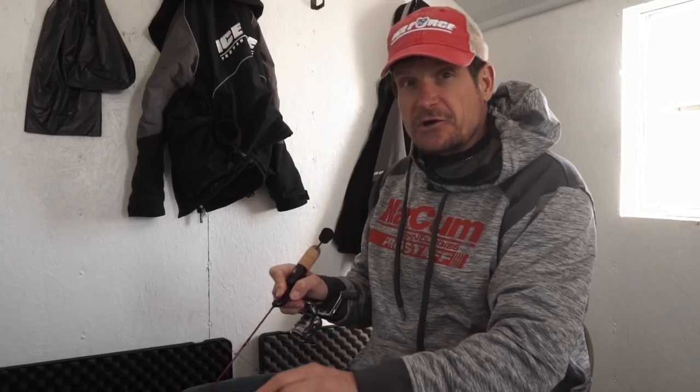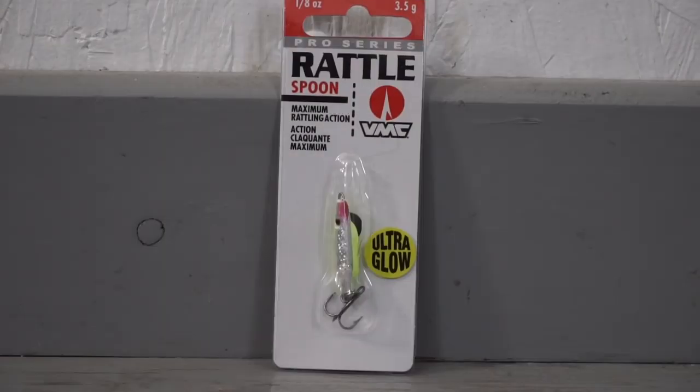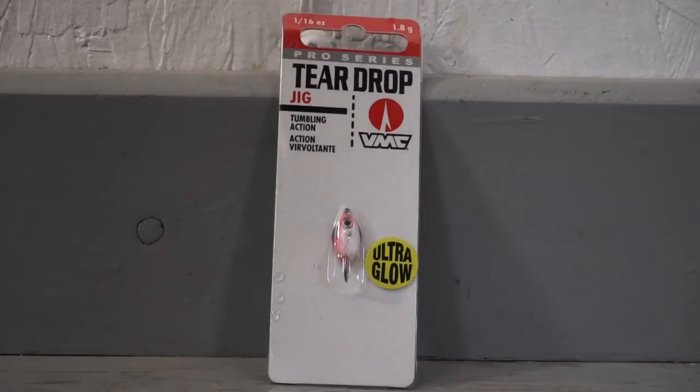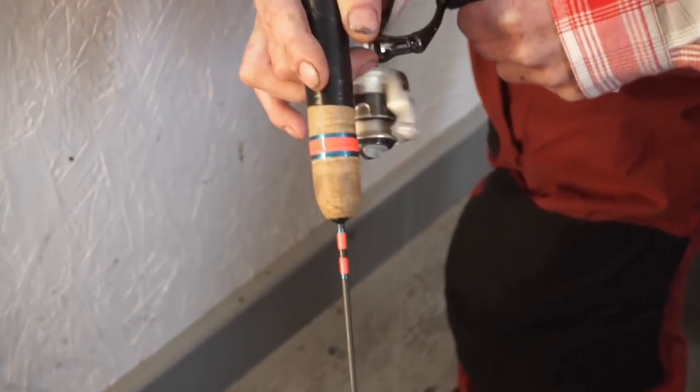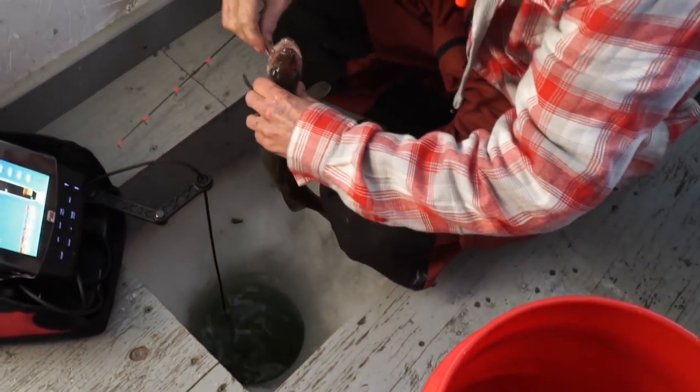But when you're seeing fish on your graph, that's when you want to be fishing them, trying to trigger them to bite. When you don't see fish on your graph, reel up, change lures, colors, styles, freshen up your bait. You're going to put more fish in the house over the course of a day if you're really actively fishing for them.